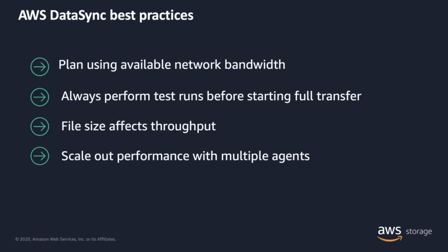Fourth, to get more performance, remember that you can scale out by using multiple agents. Sometimes I'll work with customers who have a lot of available bandwidth, but because of the average size of the files being transferred, a single task can't fill their network pipe. In that case, I'll usually help them to find a way to run multiple tasks in parallel, often by partitioning their storage or by transferring multiple volumes or file shares at the same time, using different tasks for each one.